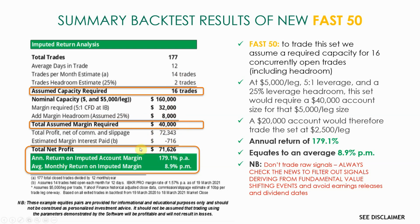The average net profit after the margin interest paid was about 71,626, and that imputed 179% annual return, equating to about 8.9% per month. So that's fantastic. This is all based on Yahoo Finance historic adjusted close data. And please remember and see our disclaimer, this is for information and educational purposes only, and it's based on a hypothetical trading account. This is back testing.